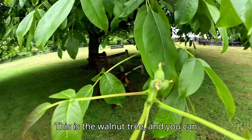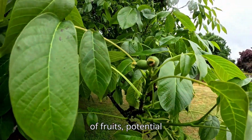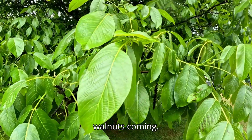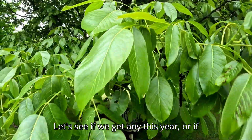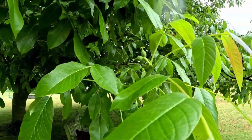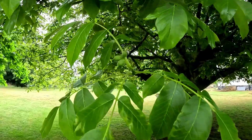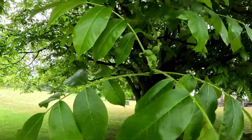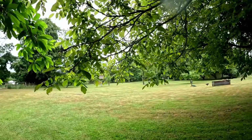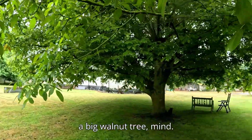This is the walnut tree, and you can see we have lots of fruits, potential walnuts coming. Let's see if we get any this year, or if the squirrel gets them all. Just about every branch is laden with fruit. This is a big walnut tree, mind.